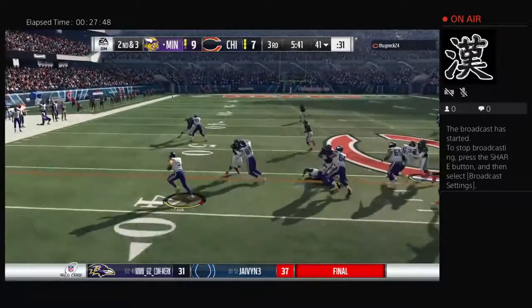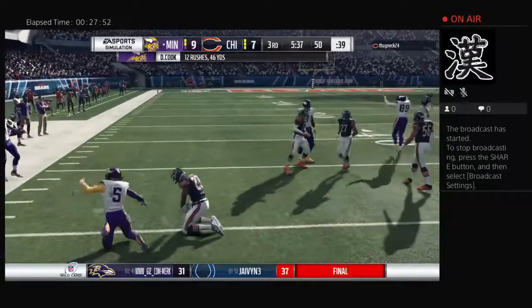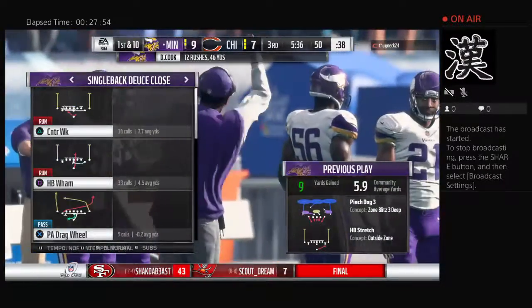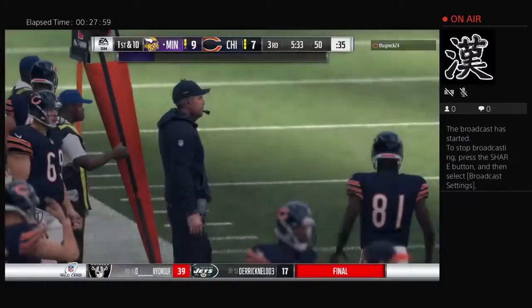On 2nd down, Cook. Room here to run. And he'll get it out to midfield. Looks like they'll spot it right at midfield at the 50. They get 9 out of that one, and as a result, the drive continues.